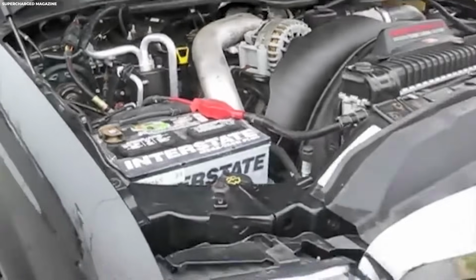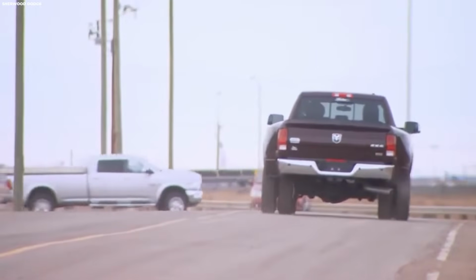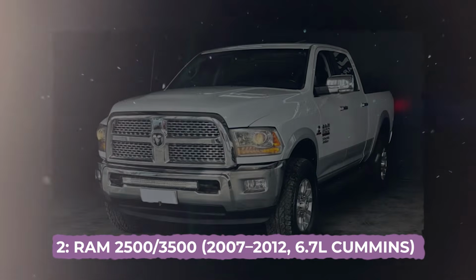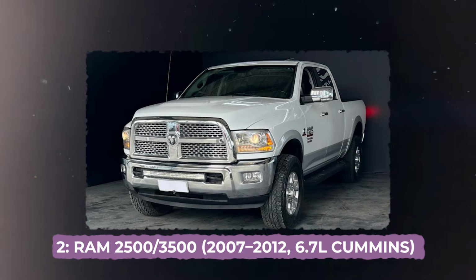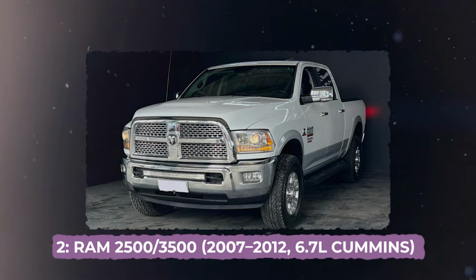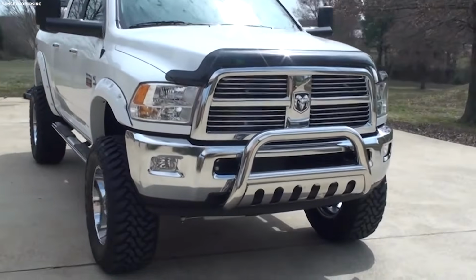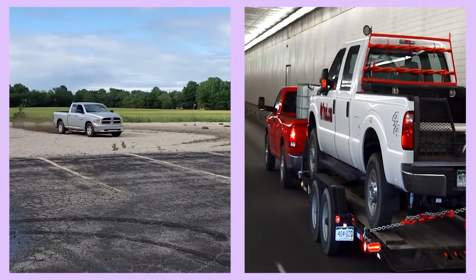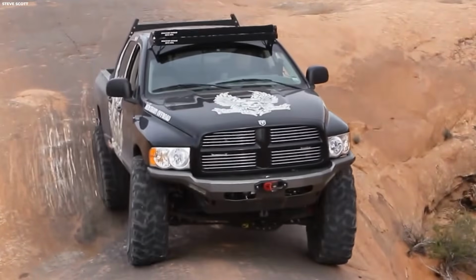And if the 6.0-liter was bad, the next truck proved that even one of the most legendary diesel names in America could stumble hard. Number 2. Ram 2500/3500, 2007 to 2012, 6.7-liter Cummins. The Cummins diesel has long been a badge of pride for Ram owners. Known for legendary durability, torque, and towing power, the Cummins name carried weight in the truck world.